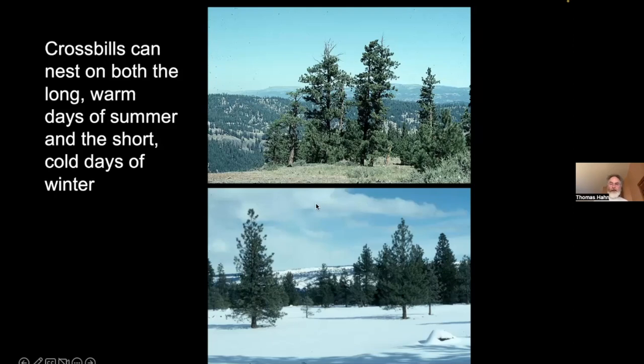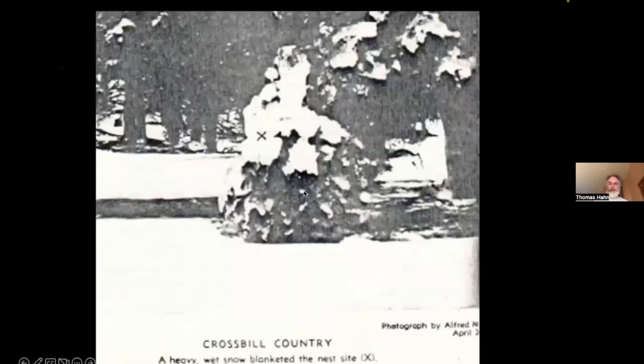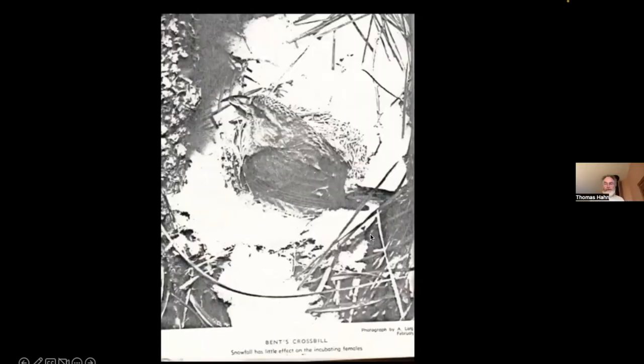But I just want to start by talking about this capability that a lot of these birds have to breed when it's really cold and snowy. This is a terrible looking image, but it's from an old paper from the 1950s that I have a bad photocopy of, called the Red Crossbills of Colorado, 1953. And it's got an X here on this little conifer that is totally covered with snow. There was this big snowfall in April of wet snow. That's where a crossbill nest was that they'd been monitoring. And the researchers looked in underneath all that snow and found the nest was just fine.